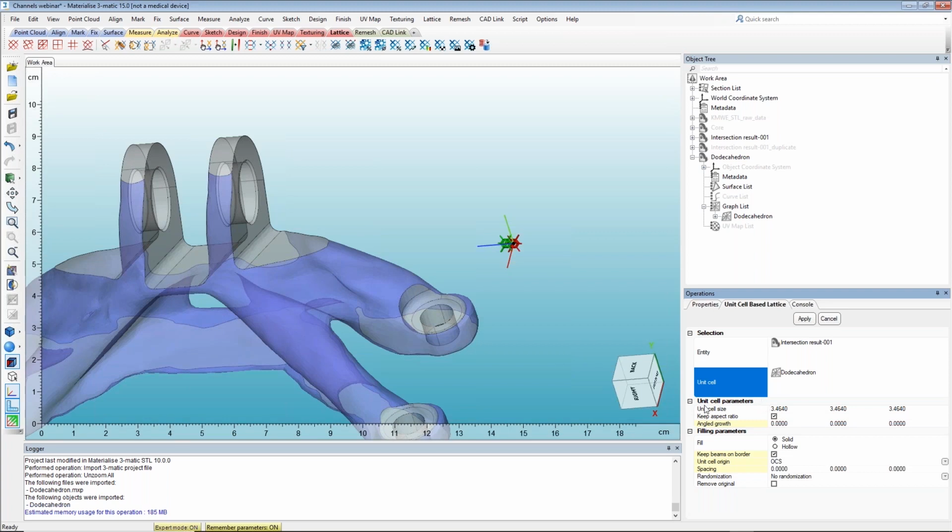And something that you'll see, and this is where the log window comes in really handy, at this unit cell size, so this is in millimeters, mind you, 3.46 millimeters, at this unit cell size, this is how much RAM it's going to require to do that. Now, I don't want this to take a really long time, so I'm going to bump that up a little bit. And something else that you'll see here is, since it's uniform, I don't have to fill out the rest of these. I can just go on with my life.